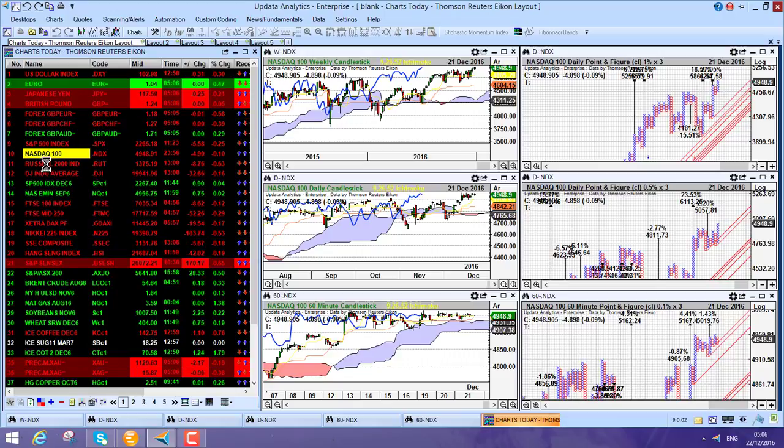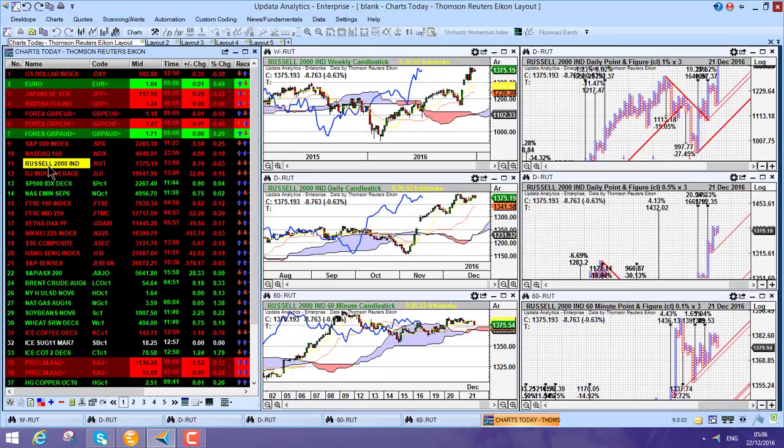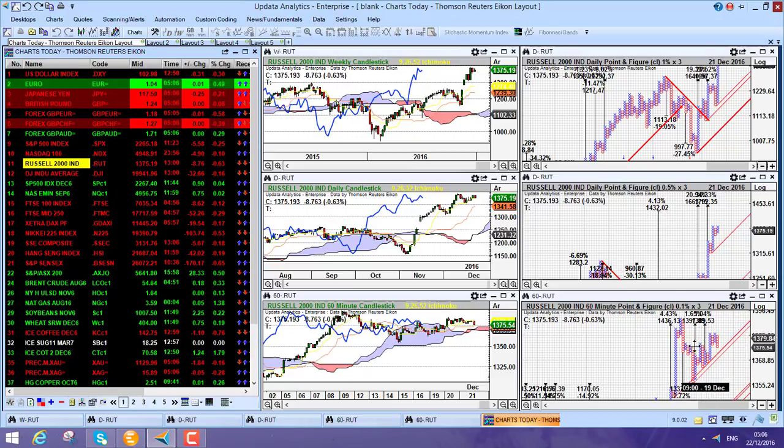The Russell 2000 index has been pretty strong since the Trump election, and basically we're seeing here that again we're just flatlining, waiting for the next move. This is looking very much like an ascending triangle on the point and figure chart, with upside targets. So we're just pausing for breath.